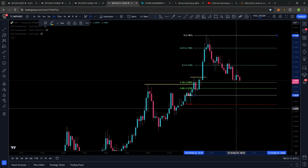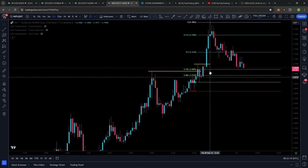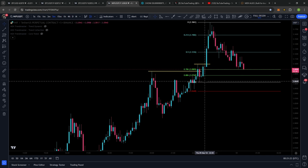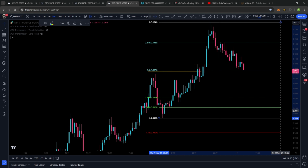I've never traded this coin personally, and to me it almost looks like this is such a little mess of clutter. I don't know if I want to consider that the higher low. I mean technically yes, but I'm just wondering if it's going to respect kind of this sort of structure a little bit more.